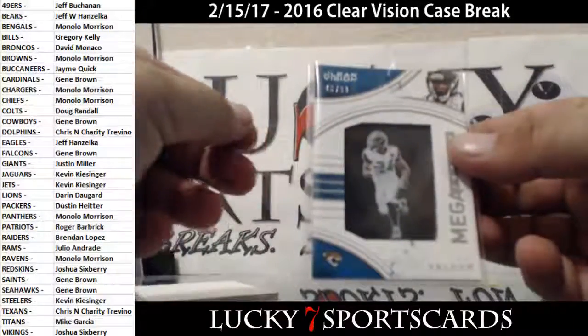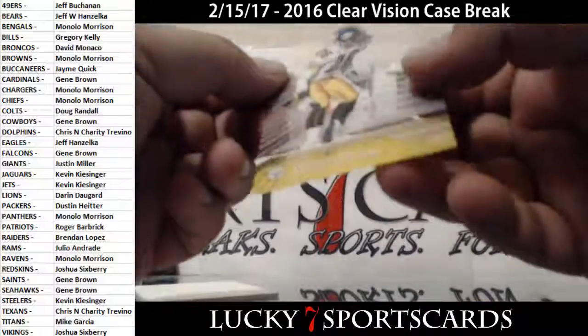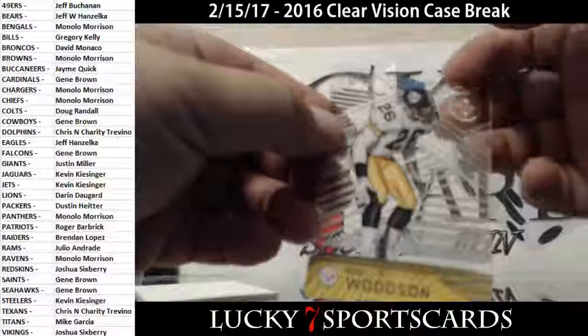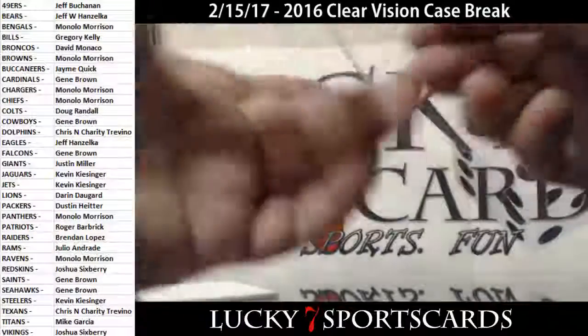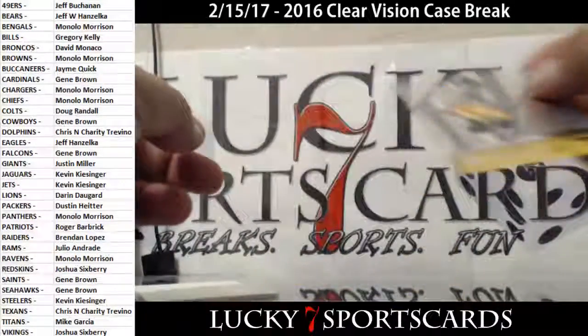Mega jerseys, TJ Yeldon, that's Kevin. The last base card is Rod Woodson, and it has some blue stuff. I'm not sure what that is from the manufacturer, but I'll leave it there. Just the base card.